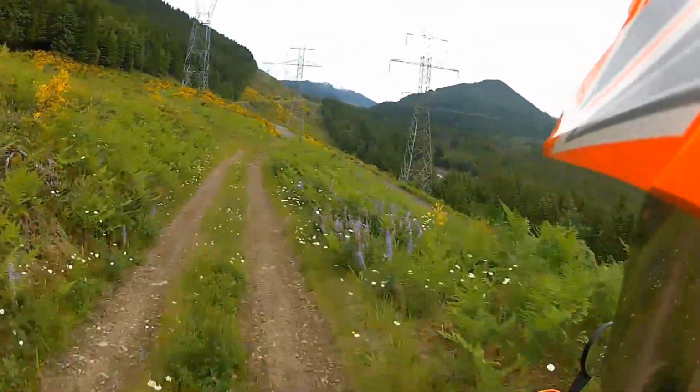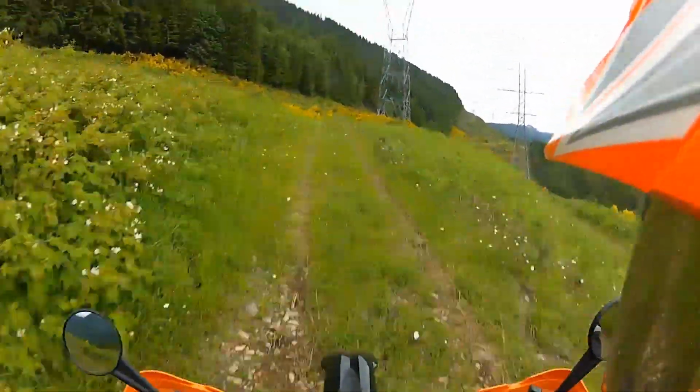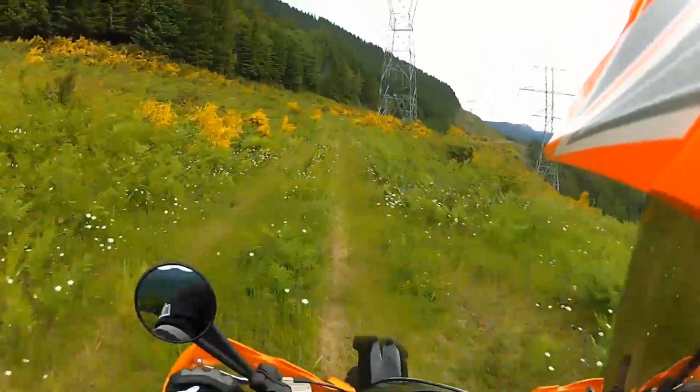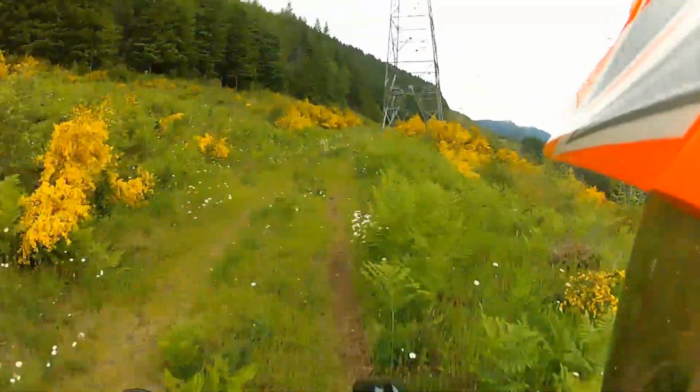So yeah, this place is really close to me. It's up Lolo Pass Road. I'm still exploring the area. I'm still trying to figure out where I can go. There's a lot of private property versus just open areas that I can ride.